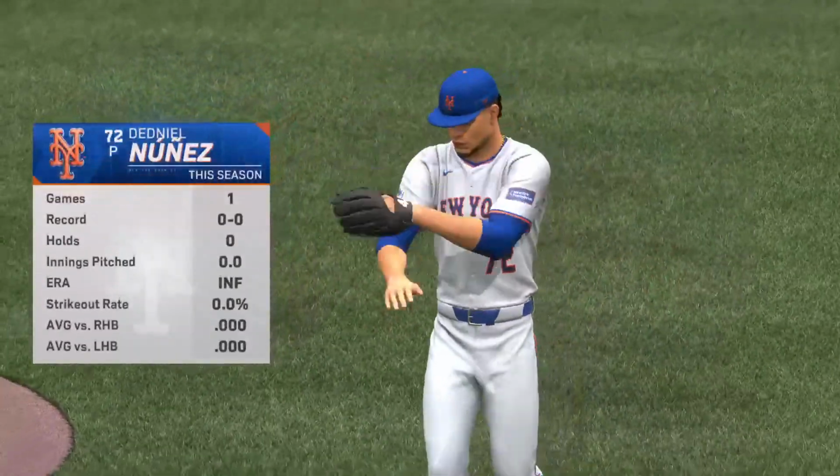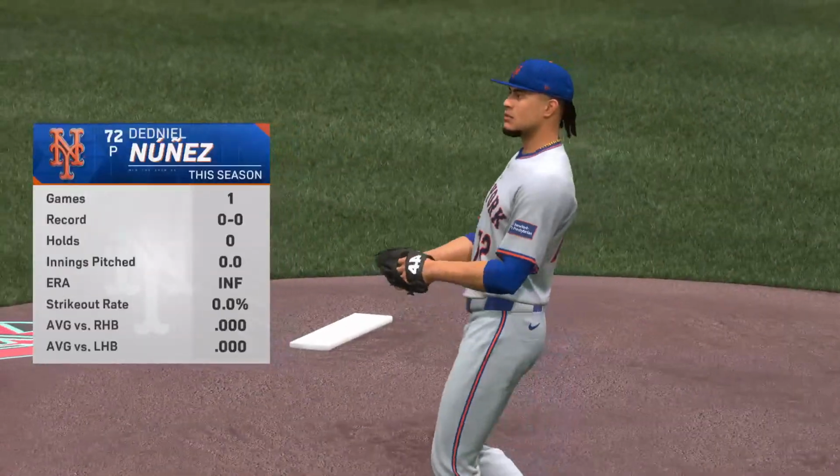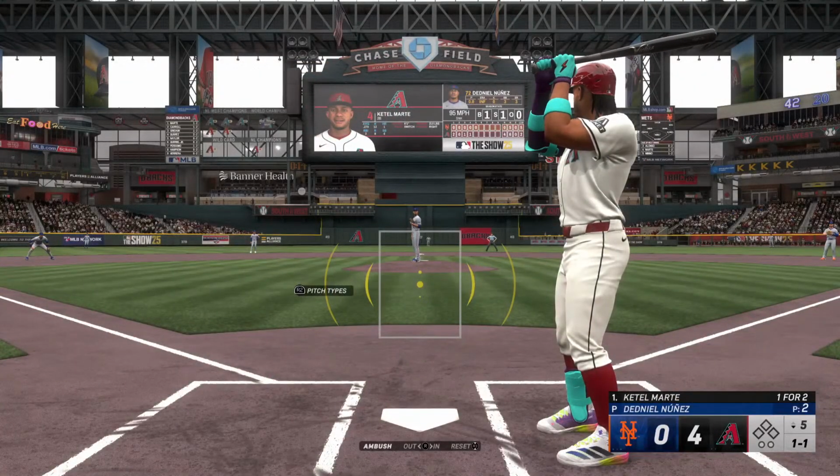Back now to start the bottom of the 5th, and taking over on the mound, Dedniel Nunez. And we all know about his slider. It's just filthy, man. And one of the better ones in the game, I'd say. Spin rate's very high, and it just breaks a ton.